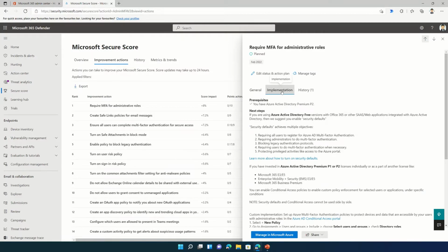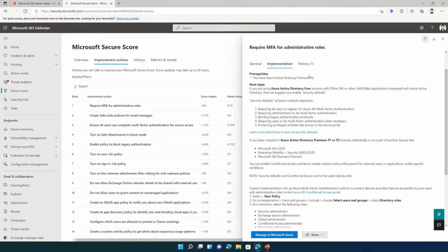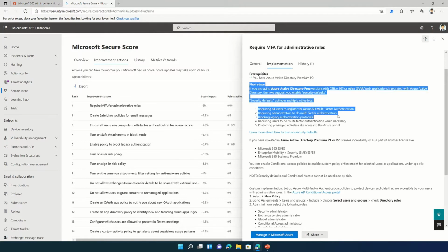Now, that how to go about it is actually outlined in wonderful detail under the implementation tab. So straight away, it tells me that as a customer, I have the correct licensing. So from an implementation perspective, prerequisites are met. And then it literally walks you through what the steps are to achieve this.